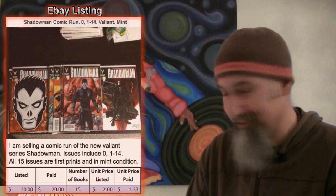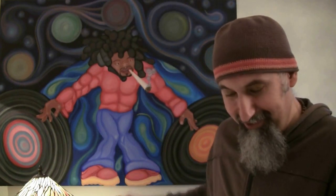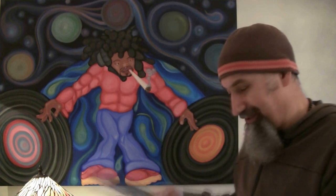And Shadow Man. Where is Shadow Man? The Shadow Man run was from 0 to 14, all in mint condition, which basically means near mint, and they all look like mint condition. And here's Shadow Man number 0. Dark, sort of. And Shadow Man number 1. Shadow Man was awesome. Great read. Voodoo magic. Dark. And one of the greatest villains, Master Darque. Wow, what a great villain.